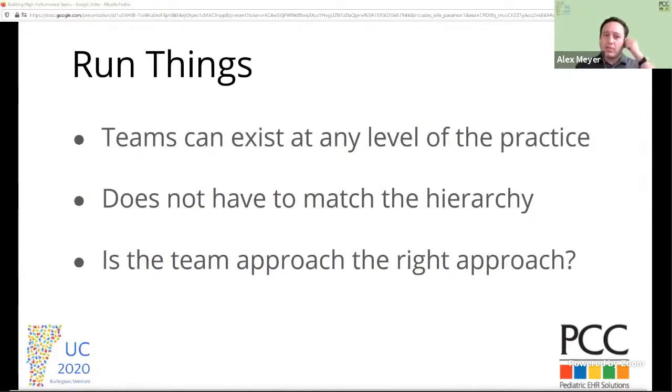Finally, our third team style is those teams that run things. Your mind may immediately go to the partners of the practice as the team that runs things, but really they can exist at any level in the practice, depending on the size. The partners might form a team. The practice could also have an operations team that consists of the front desk manager, the practice manager, nurse manager, and a few others. But what's really important here is the teams don't necessarily need to match the organizational hierarchy.